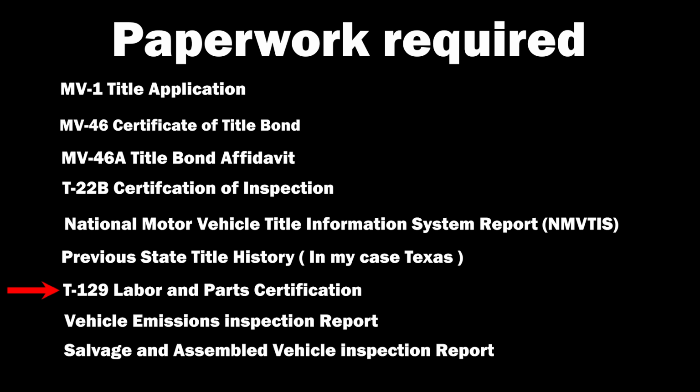The next one, I didn't need this for the area that I live in, the state of Georgia, but other areas you may need it. It's according to if your county requires it or not. It's a vehicle emissions inspection report. And this car already had one from the previous owner, but I really didn't need it, and I didn't include it in my paperwork when I turned it into the DMV. I just included that because they may ask for that.